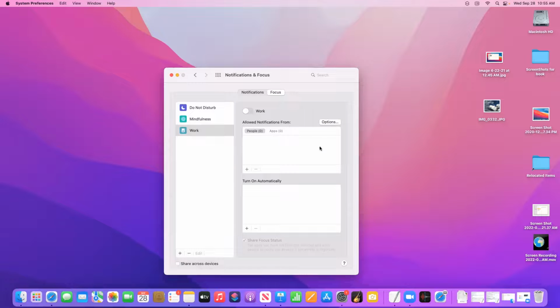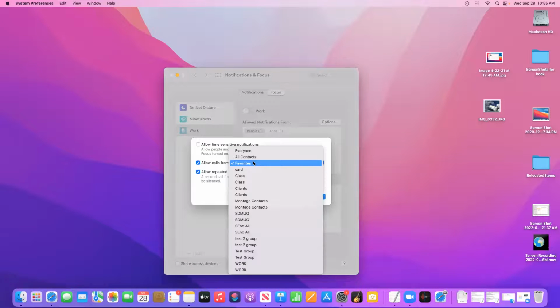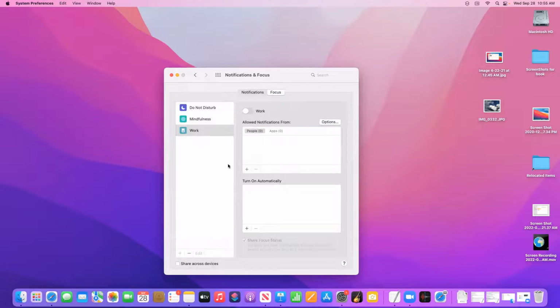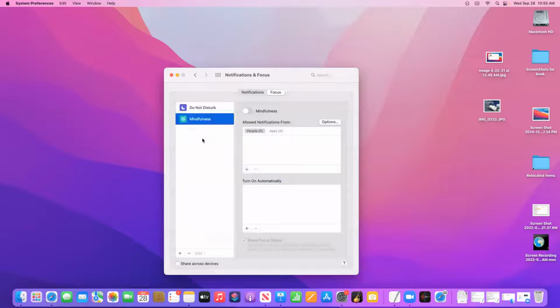And again, you can specify the options for this. You can allow calls from favorites, from everyone, or from a specific group of contacts. Allow time-sensitive notifications, allow repeat calls. And you can turn these things off if these are things that you don't want. Now, the other option that you have is I could also delete that, create a custom focus.